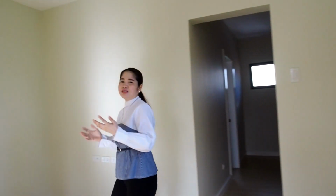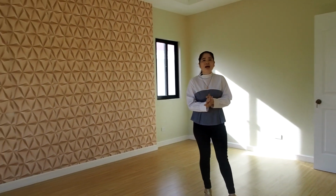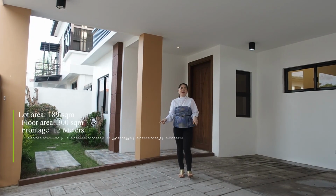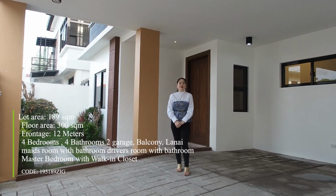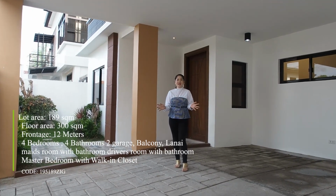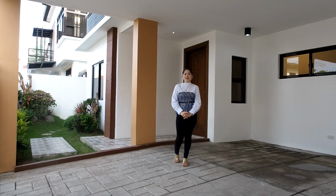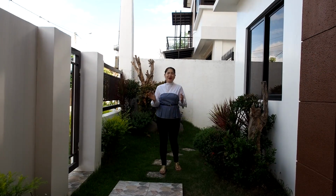So, we have seen all the bedrooms here at the second floor. Let's have a recap downstairs. Come on! So let's have a recap. This lot is 189 square meters and the floor area is 300 square meters. This is a brand new house, newly built, modern contemporary design. It has a total of 6 bedrooms, 6 toilet and bath, and your 2-car garage. And that concludes our house tour for today.